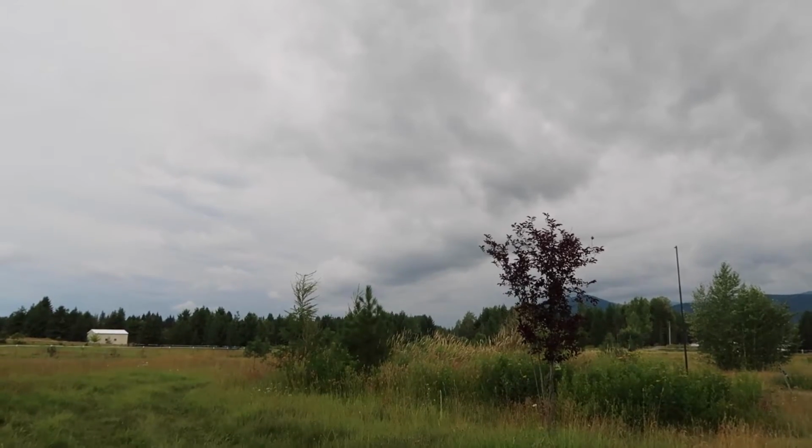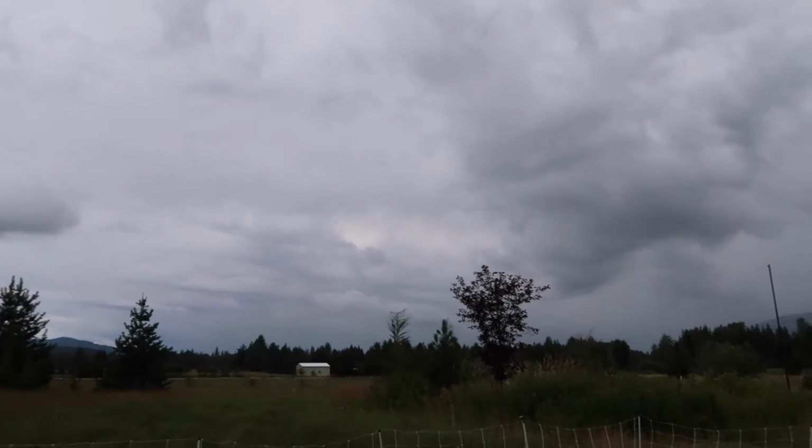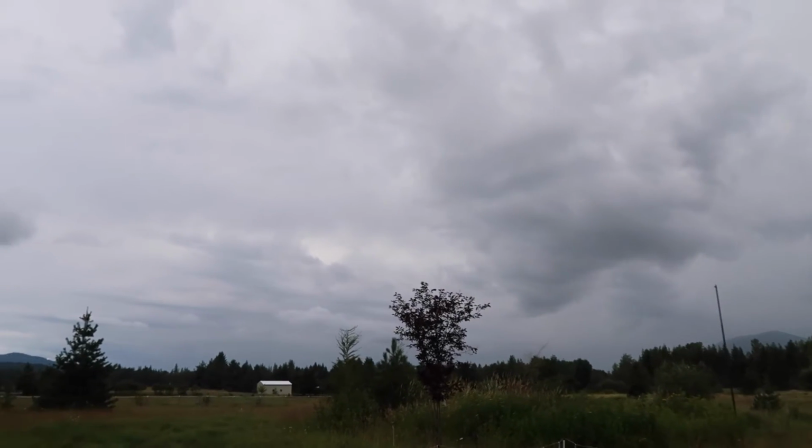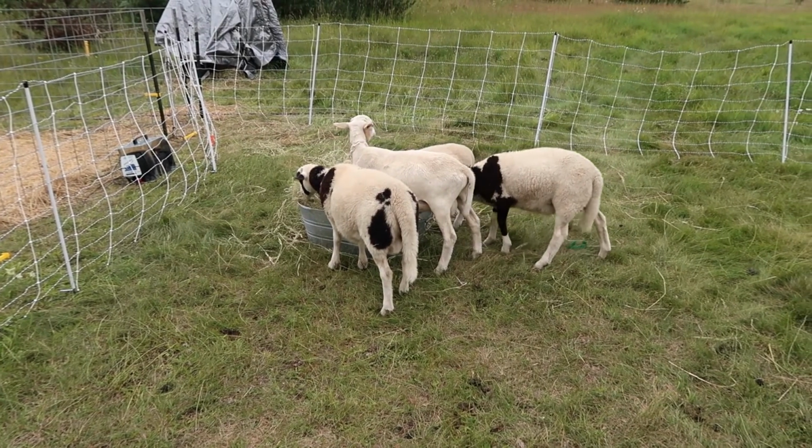Well, it looks like we have another storm rolling in and we heard thunder in the distance. It's starting to rain again. Thunder's picking up. Time to go in. Good night, guys. Don't get too wet.